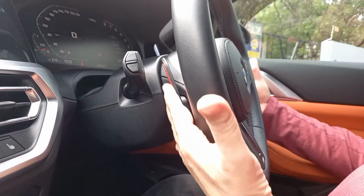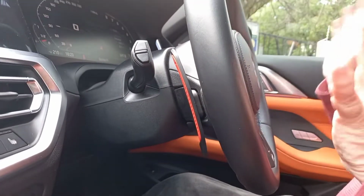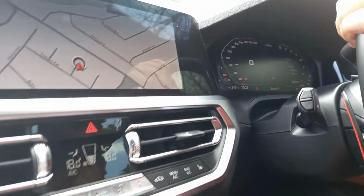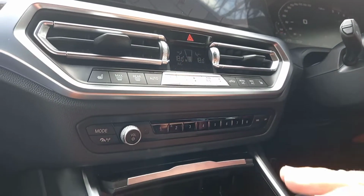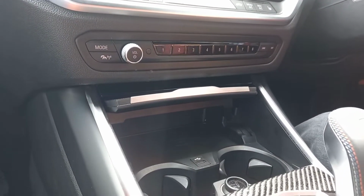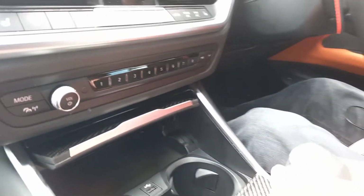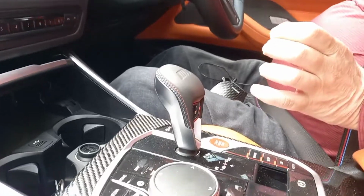And you get that effect as well. Even the dashboard is slightly different, but it's not that different, so let's not worry over there. But now let's come down over here to the center console. And again, the differences. On other BMWs, you simply take this pistol grip forward and backward for drive and reverse.